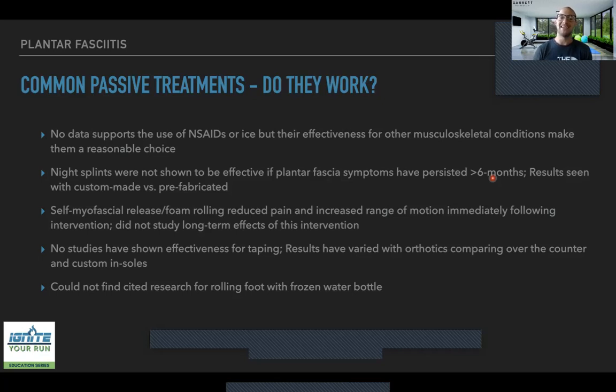Results were actually more seen with custom-made night splints than the prefabricated. So if you go and just buy one off the shelf at Walgreens, that is probably not as helpful or as effective as if you get one custom-made from a podiatrist or some type of orthopedist, right? So custom-made is superior to prefabricated.